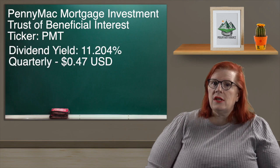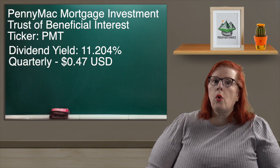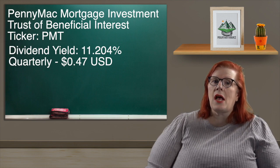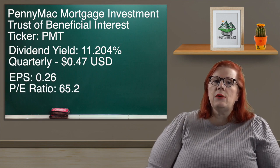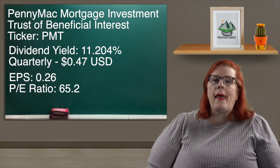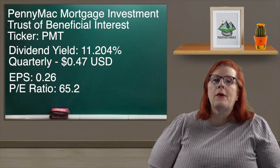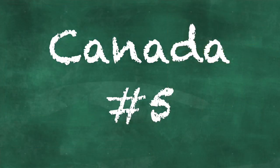They have a nice dividend yield of 11.204%, and that is paid out quarterly in the form of 47 cents USD per share. Their EPS is 0.26 with a PE ratio of 65.2. Now, most of these stocks do not have any growth or have slid down a little over the last year, and this one is no exception to that. So let's move over to Canada.